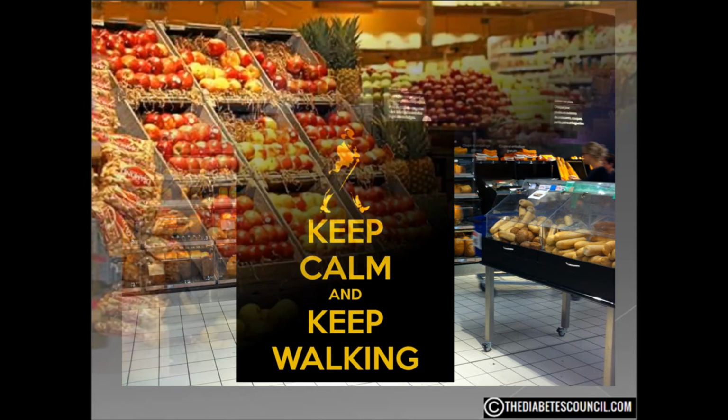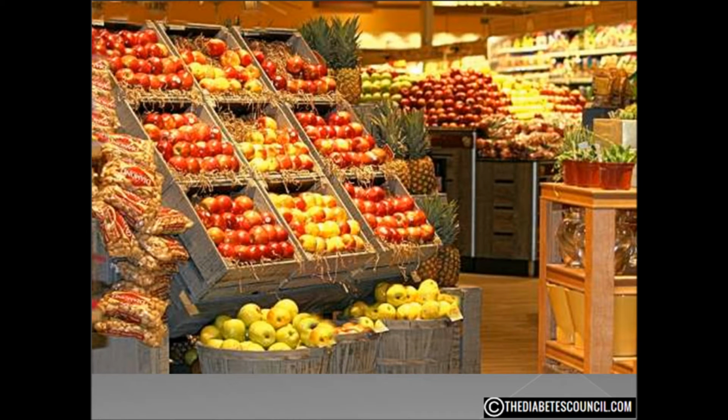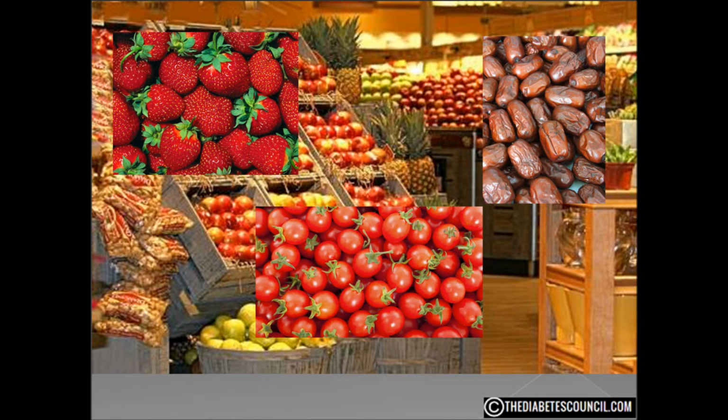Now, when thinking about fruit, there's really nothing off the table, in regards to fresh fruit especially. Sure, some are better than others, but you don't really need to cut anything in regards to fruit. I might suggest strawberries, dates, and tomatoes. And yes, a tomato is a fruit. Now, if you prefer to put them on your veggie list, that's fine, go ahead.